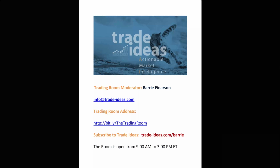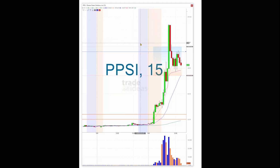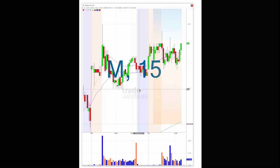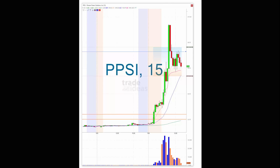So I think most people in the trading room, all we could really talk about was PPSI. This is a tough one for me to go over. This is PPSI, and you can see the move it had in the pre-market. I have to type it in and make sure I've got my symbol linking. Okay. Here we go. So, power distribution, anything to do with power, electric vehicles, lithium, etc.